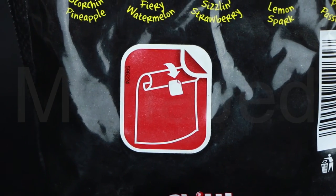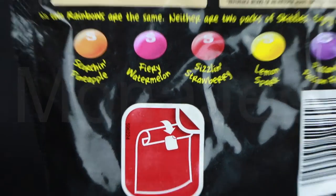So they have given a sticker so you can seal the bag to enjoy the Skittles later. I didn't know that. That is so cool. So you want to keep your Skittles secure for next time. And there you go.